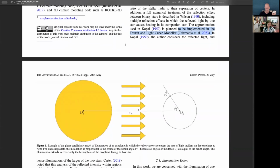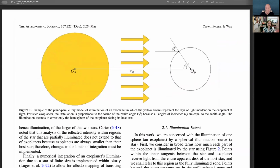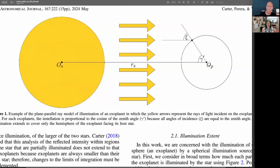So looking at figure 1, we see that plane parallel ray approximation. Throughout the paper, I try to have the star on the left side and the planet on the right side. OS is the center of the star, S for star. OP is the center of the planet, P for planet. Their separation is RS. And we can see this is clearly not to scale because we would not have a plane parallel ray approximation applying for this sort of system.